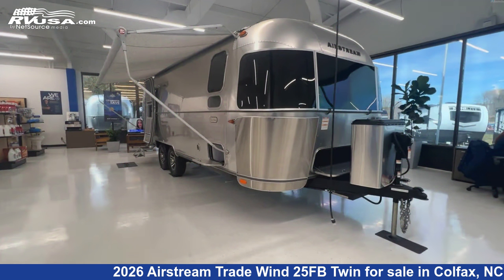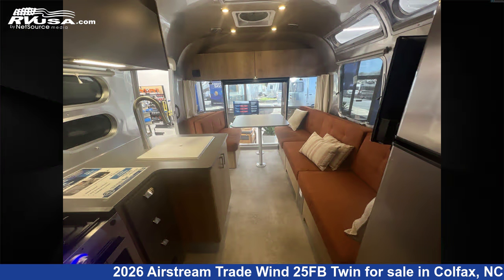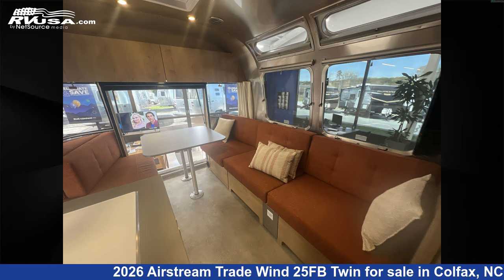This new Airstream is 26 feet 0 inches in length and features sleeps 4 and 39 gallons fresh water capacity. The floor plan layout of this travel trailer features front bedroom.